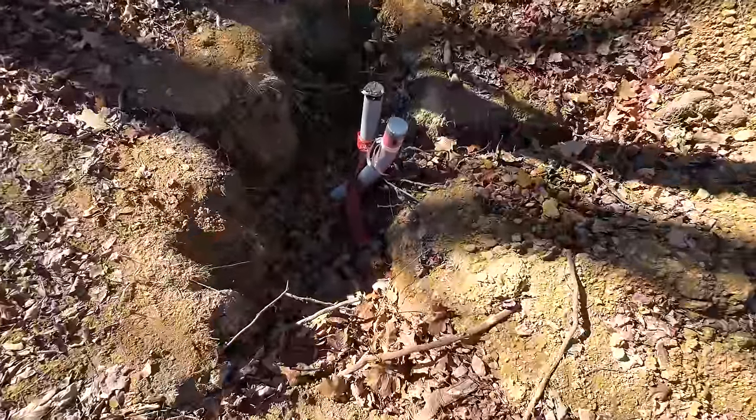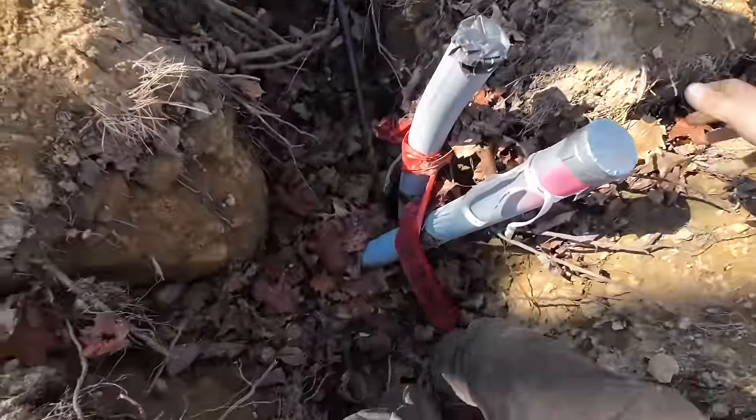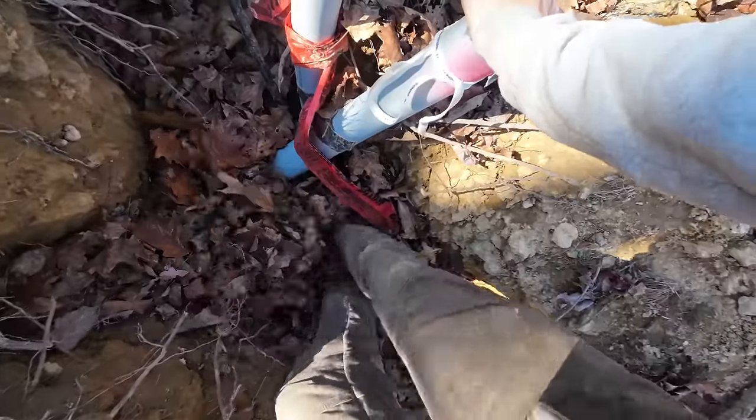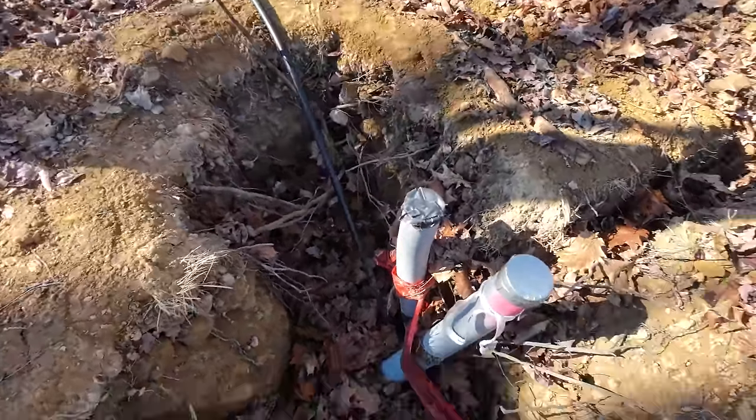The first thing I want to do is blow all these leaves out of this hole. There's like a foot and a half of leaves in here. Can't even see the bottom of the ditch, so we're gonna go get the Ventrac and blow all these things out of here.